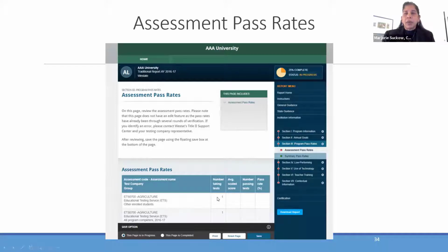The one caveat I want to make sure of is that if the number of test takers is fewer than 10, we would suppress the numbers for the next three columns, just to maintain confidentiality. Last year, a new Title II coordinator called me in a panic. All my data looked blank. So we had to take a look at his report. It was a small program, and for every subset, sometimes they don't have enough. So it was fewer than 10. So make sure you look at the first column, and that should explain why the columns are blank, because the number of test takers was fewer than 10.